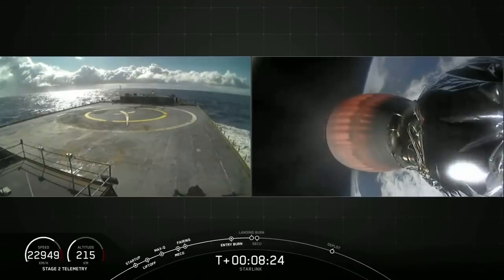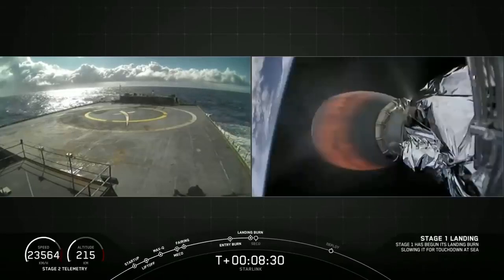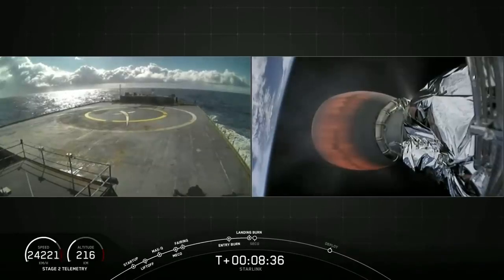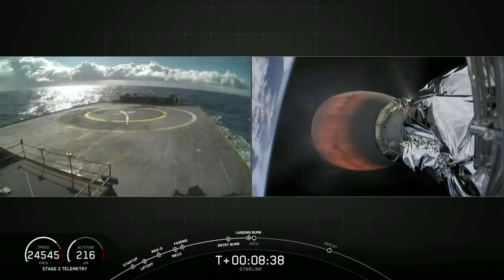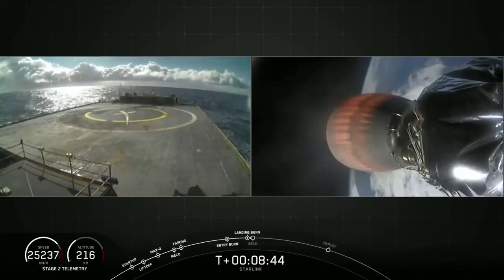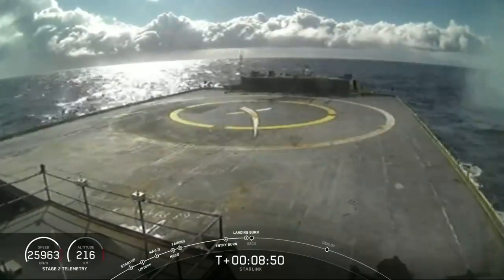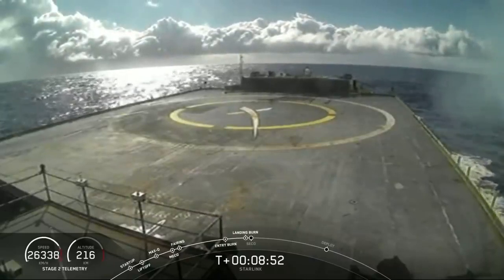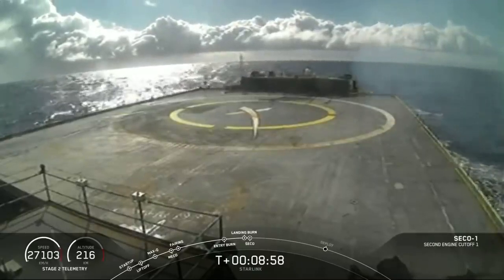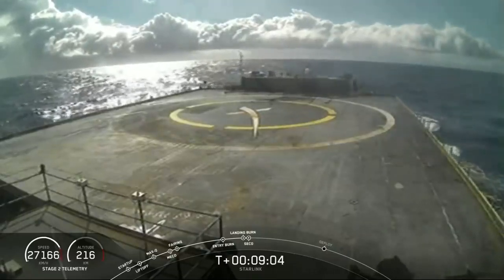Stage 1 landing burn has started. All right, let's see what we can see here on the left side of the screen. It's a beautiful day out there. Landing legs have deployed. MVAC shut down.